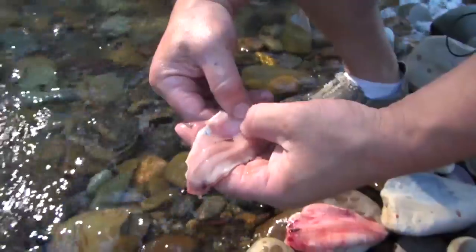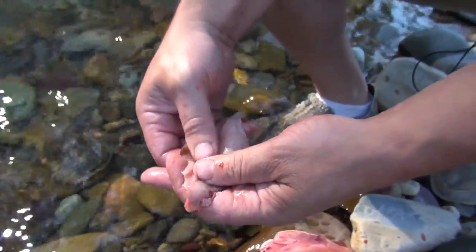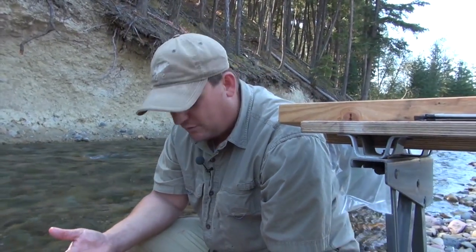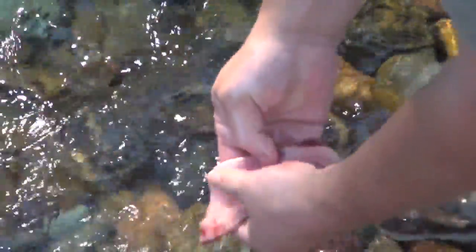What'll happen is when we put them in the smoker, the oil in the fish will start to separate and cook out, and then the skin will just come right off. So that's the advantage of starting to cook it a little bit, putting it in the smoker.